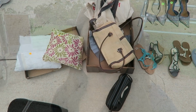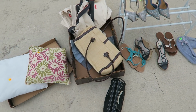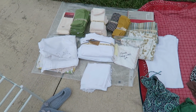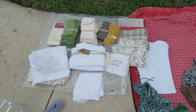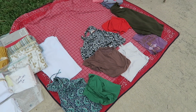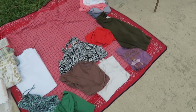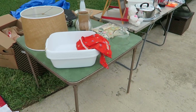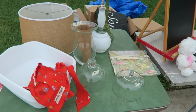It's actually 80 degrees right now, which is nice, and then we have a bunch of cloud coverage, so it's kind of the perfect morning to do this, as long as the rain holds out. Mom has a couple pillows, some bags, some shoes. She's got lots of linens, tablecloths, napkins, all kinds of stuff. She sold quite a bit of clothes already. Not much left. That's all of her boxes stashed. She's got lots of cute stuff.